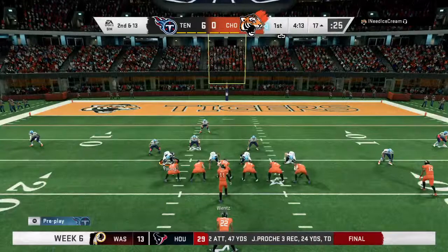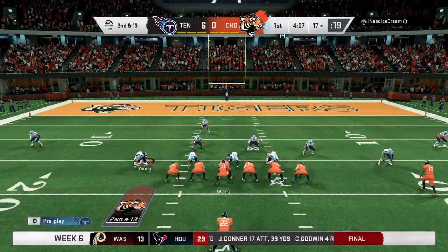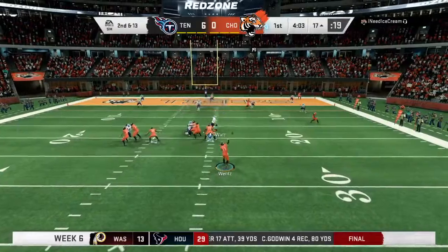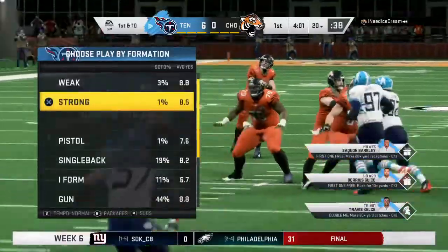Here we go. 180! Oh, you got D? They fake the give. Now Wentz. And this is going to be intercepted. A great read, and it's picked off.